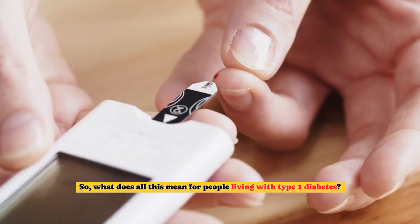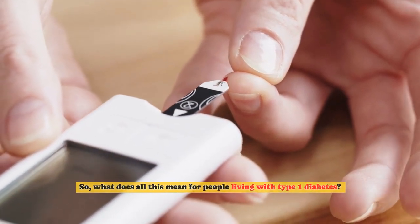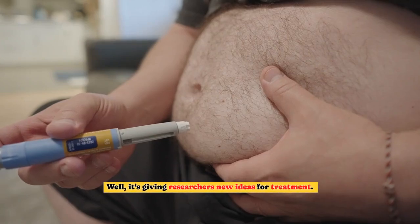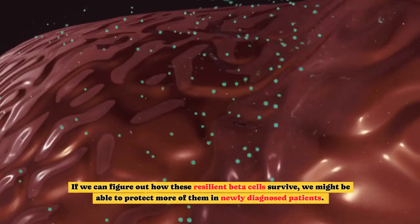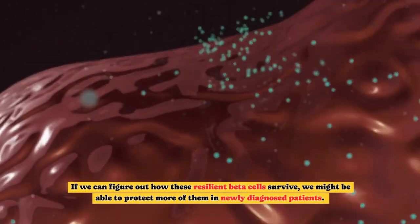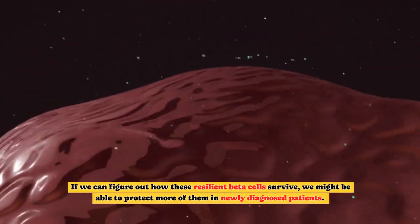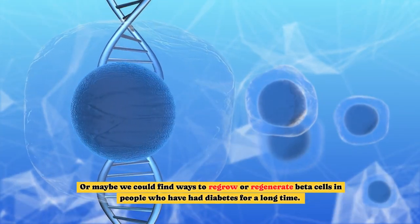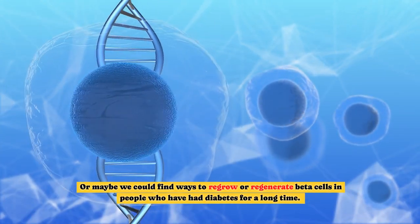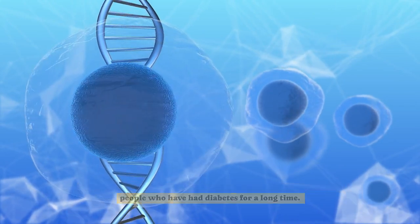So, what does all this mean for people living with type 1 diabetes? Well, it's giving researchers new ideas for treatment. If we can figure out how these resilient beta cells survive, we might be able to protect more of them in newly diagnosed patients. Or maybe we could find ways to regrow or regenerate beta cells in people who have had diabetes for a long time.